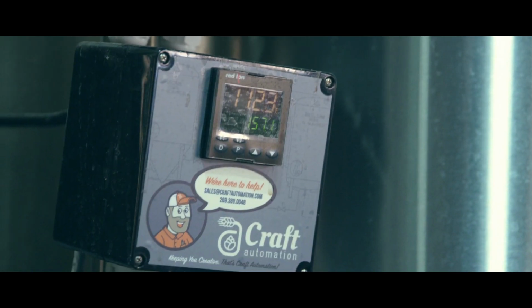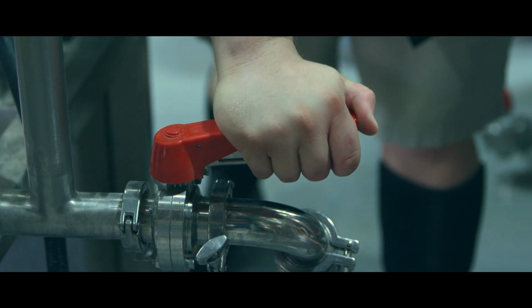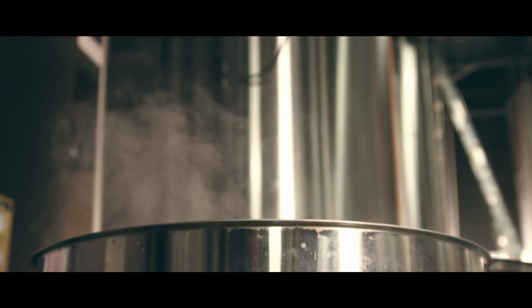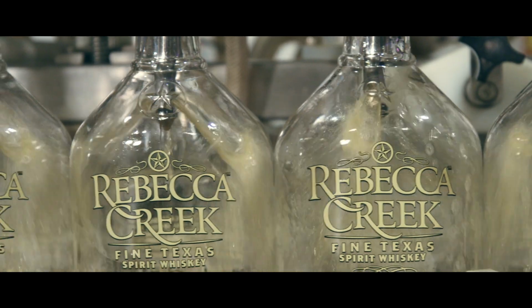Auto-Chlor's chemicals allow us to do clean in place loops in half the amount of time we were doing it before. Our cleaning cycles with the chemicals that we were using before were about 30-minute cycles. With the Auto-Chlor system, I have used 15-minute cycles with the same results.